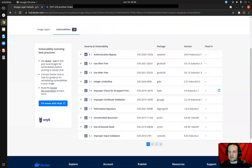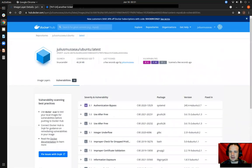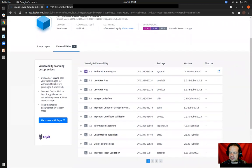So I find this actually a bit frustrating because there's not really anything I can do about these. I've taken the minimal set of libraries that you can possibly have on an Ubuntu image. I've upgraded them to the absolute latest and greatest as of right this second. And the vulnerability scanner is still saying, well, you've got 1 medium and 17 low severity vulnerabilities in your image. So what do I do? Do I start patching these manually myself? Do I get Ubuntu on the phone? I just don't really know what to do about this. Okay, moving on.